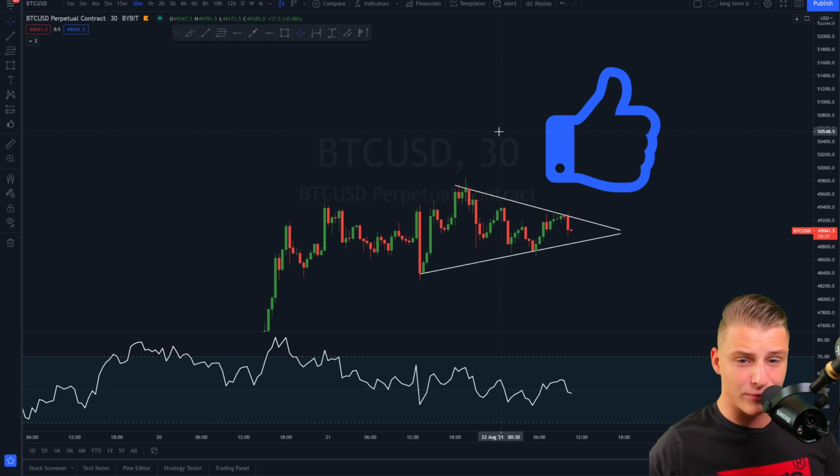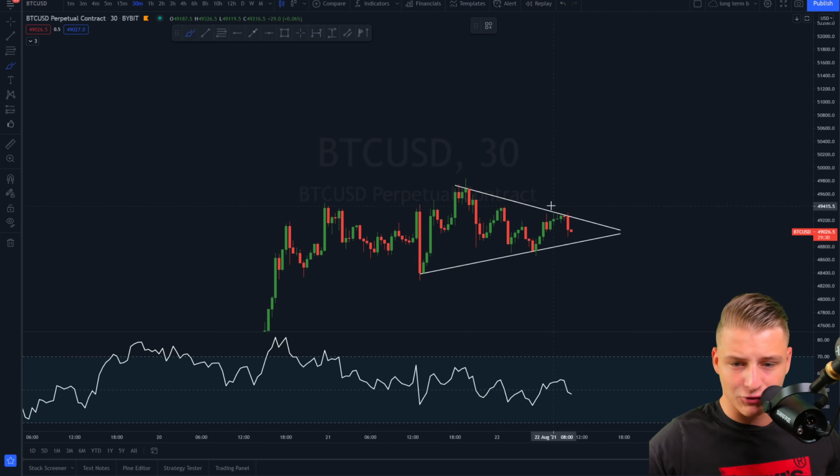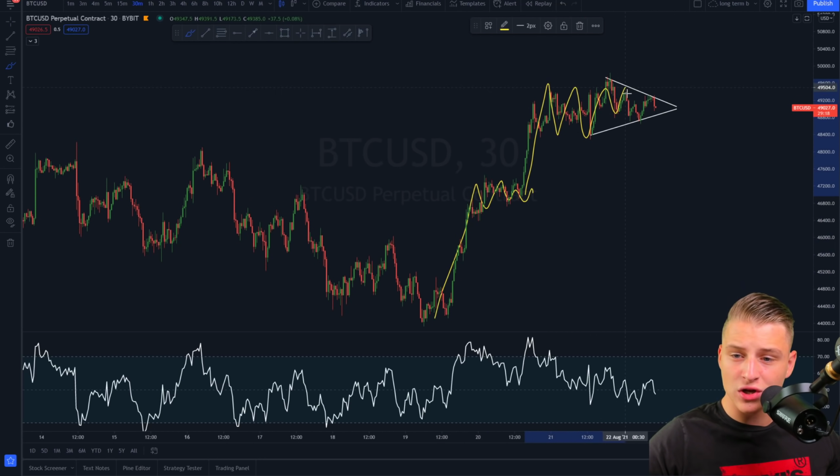So with that out of the way, let me start off with discussing the Bitcoin 30-minute time frame. So Bitcoin, what are we seeing right now, and what is extremely likely to play out over here? So it looks to be, of course, that since Bitcoin created this huge move towards the upside, we were going up in two legs here. First leg up here, consolidation, another leg up here, and right now we're consolidating once again here.